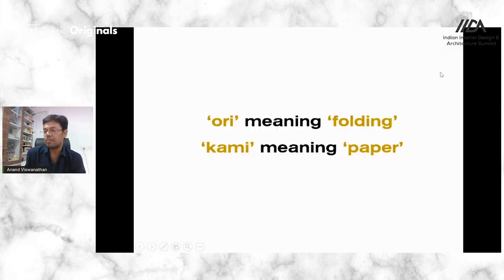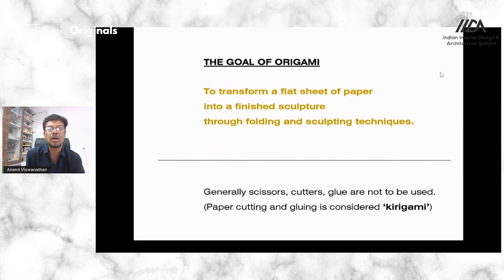Now the technical meaning of origami. Ori is folding in Japanese, kami is paper in Japanese, so origami. To transform a flat sheet of paper into a finished sculpture. You know what the rule of origami is? We are not supposed to use glue, we are not supposed to cut the paper. Just a square or rectangular sheet, whatever sheet you start from, you are supposed to stick to that. So that is the magic of it.